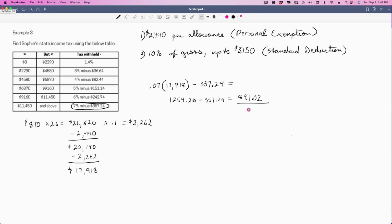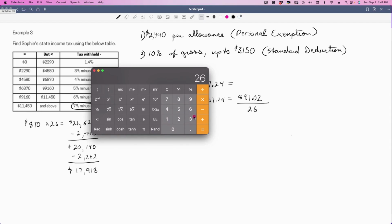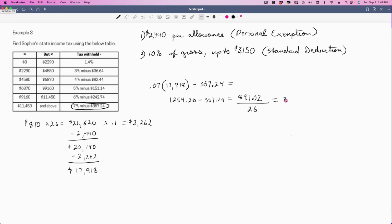But she has 26 paychecks a year. So we're going to divide that by 26 to find out how much she has to pay per paycheck. So we divide that by 26. She has to pay $34.50 because this only rounds, it doesn't round up to 51. $34.50 per paycheck to state income tax.